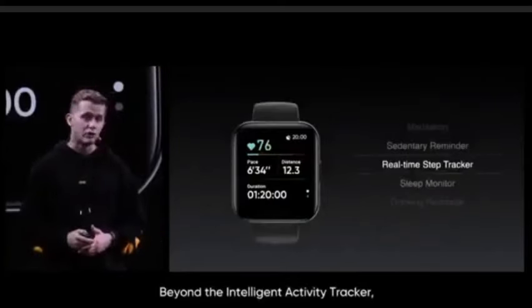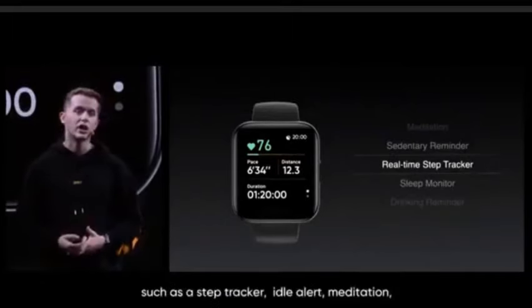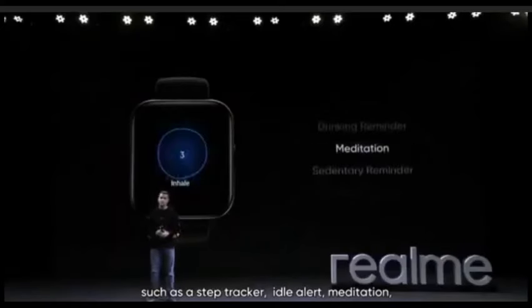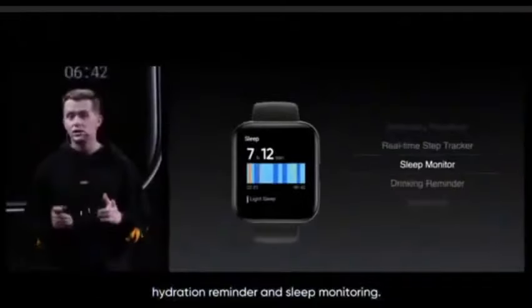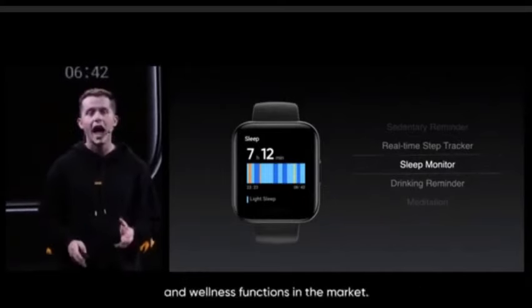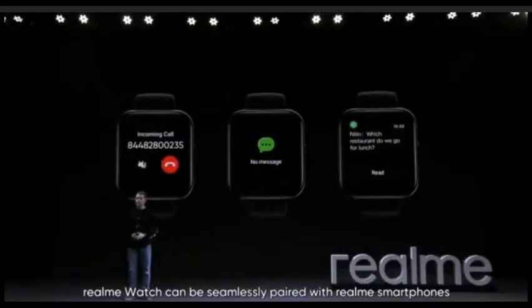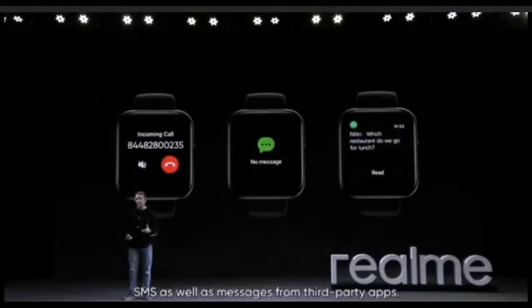Beyond the intelligent activity tracker, Realme Watch is characterized with many thoughtful health functions, such as a step tracker, idle alert, meditation, hydration reminder, and sleep monitoring. With a bundle of holistic functionalities, users can access some of the most comprehensive health and wellness functions in the market. Realme Watch can be seamlessly paired with Realme smartphones via Realme Link app and supports display of calls, SMS, as well as messages from third-party apps.